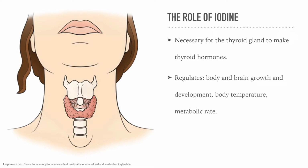So thyroid hormones are responsible for regulating body and brain growth and development, body temperature, energy levels, and metabolic functions by stimulating the use of oxygen to produce ATP.